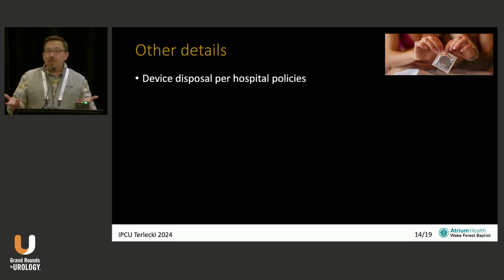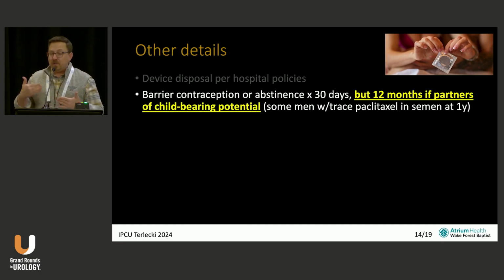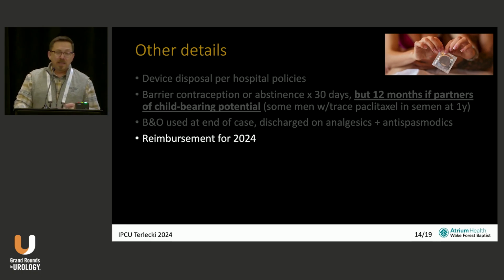Now, it is a chemotherapeutic agent. Be mindful of your hospital's disposal policies for products like these. Barrier contraception for at least 30 days, but if your partner's of childbearing potential, 12 months. And I think that's going to be an important thing to think about. It may impact how many patients you offer this to. B&O at the end of the case, send them home on analgesics and antispasmodics.